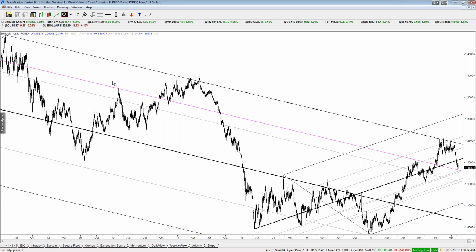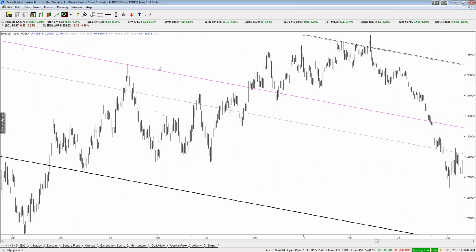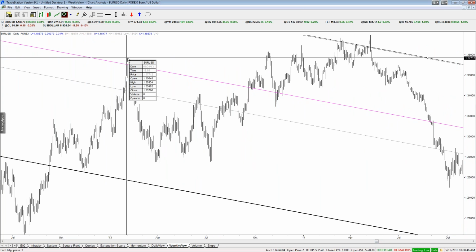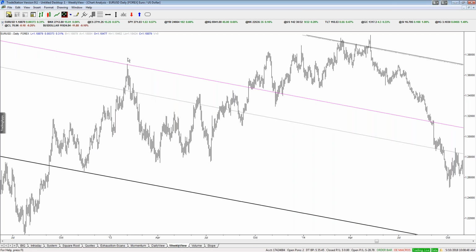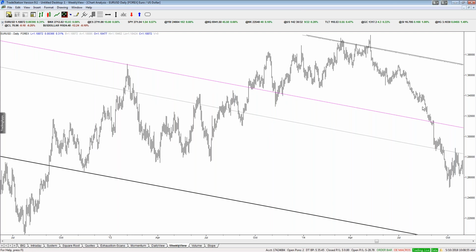This is the angle. And if I zoom into this, you can really see how important this level seems to be. So we extended off the high from 2013. And you can see the support that happened here, right? Kind of subtle, but it did happen.